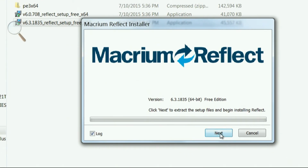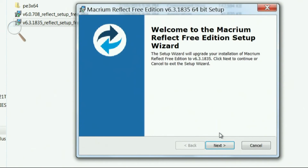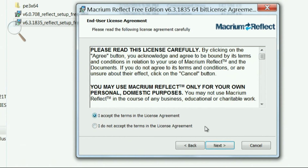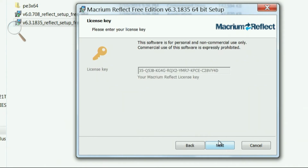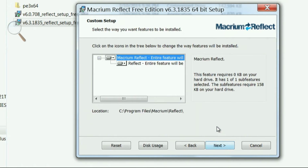So the next is to install. So we're going to go ahead and extract. Now, because there's files on this drive, if I were to clone, then that would wipe everything on that drive off. So if I want to keep those files, I need to move those files to the C drive. Here's my key. Do I want to register? No. Register before. So we're going to go ahead.